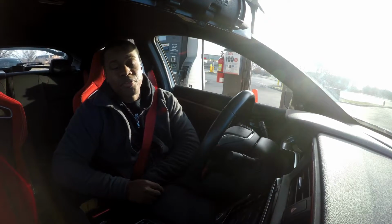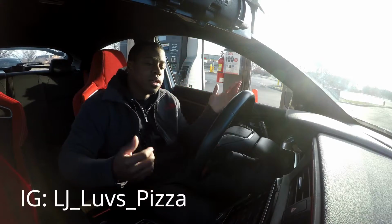So if you're on the market for a hatchback, check out the Type R. It's got my 2 thumbs up.